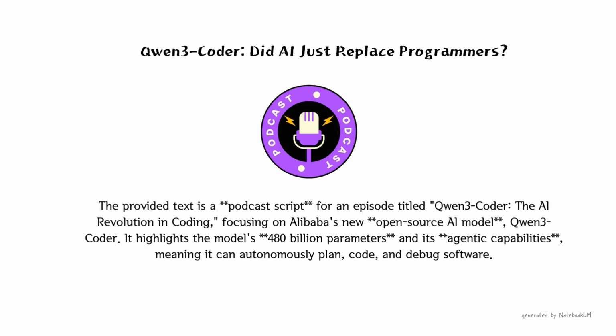Yeah, security feels like a big one. Can it introduce subtle vulnerabilities? That's a risk. And maintainability, what's it like working with a huge code base, mostly written by AI?